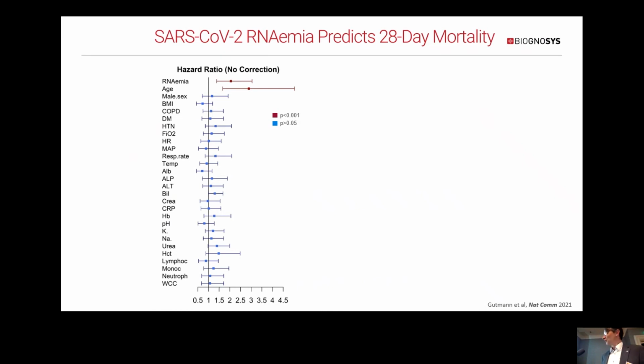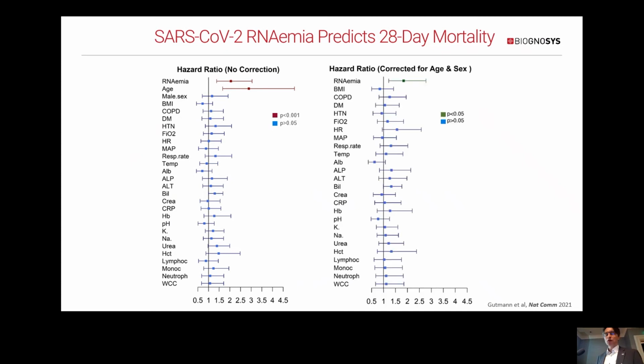On the x-axis, you've got the hazard ratio for mortality. And on the y-axis, you've got these different clinical risk factors we usually use in risk scores. Most of them, apart from age, are not associated with outcome in COVID-19. But you can see that RNAemia is almost equivalent to age in terms of predicting mortality. Even if you correct for age and sex, RNAemia remains statistically significantly associated with outcomes.